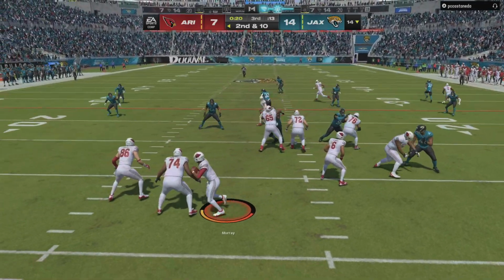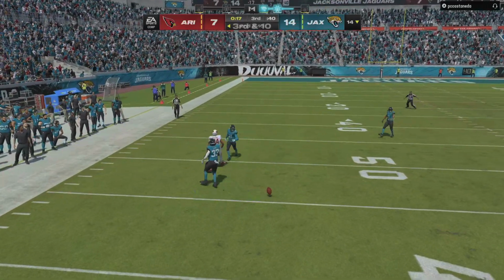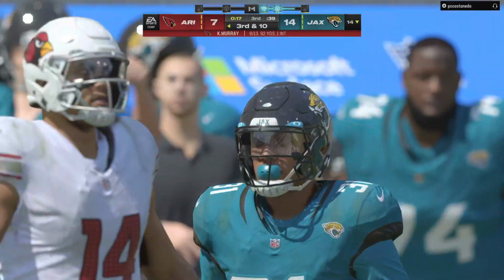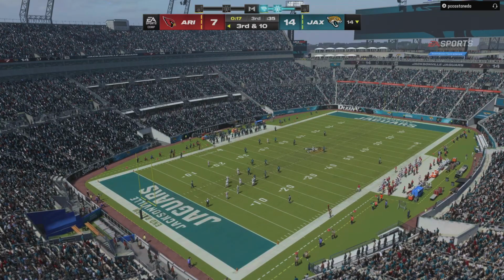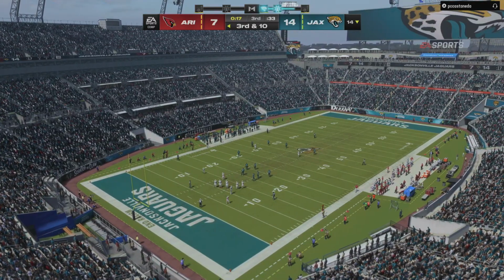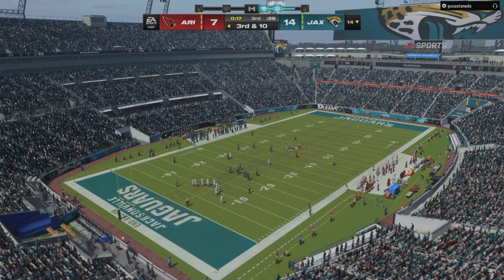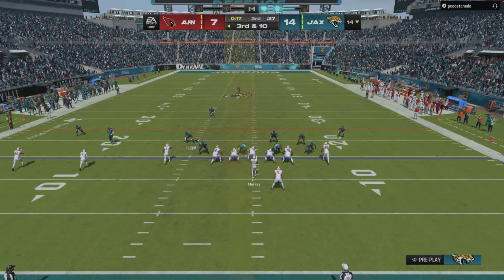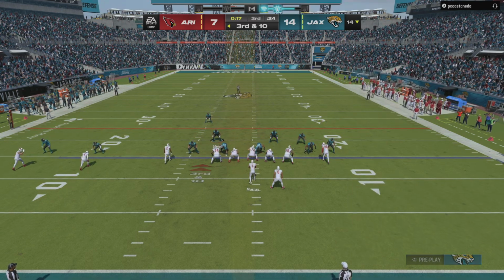On play action, it's Murray. And he bats it away, and it falls down incomplete. But when the running game's not working, sometimes you just got to take a few more chances down the field. That's a good effort, but it winds up incomplete. An incomplete pass on second down. It muddles things a little bit here. This is 3rd and 10.